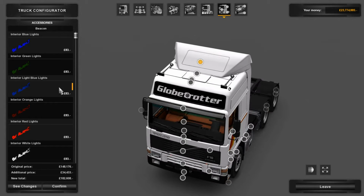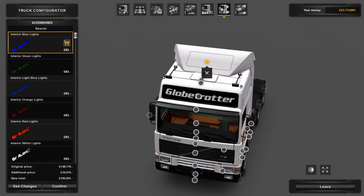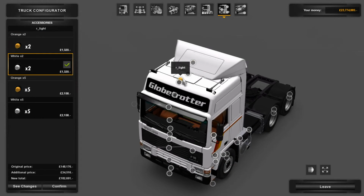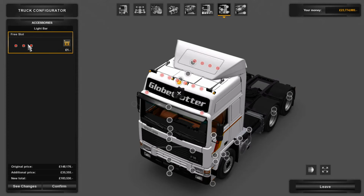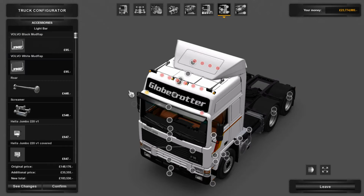Oh yeah, you get the interior lights. I'll put nice blue ones. Okay, and I cannot see anymore. Oh my god! Yeah, they're pretty cool. I like them. You also get the horns, square or round, chrome or square. Square ones look amazing. It's a bunch of slots for various bits and pieces.